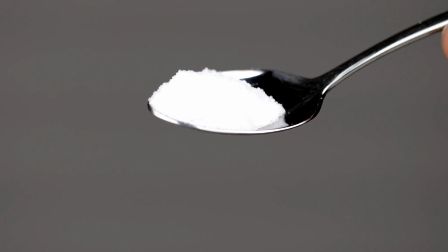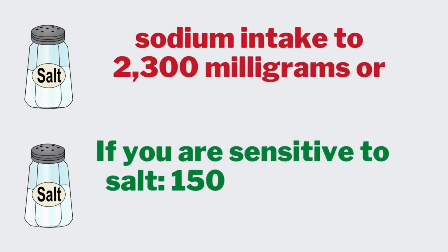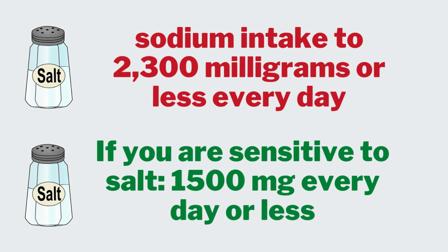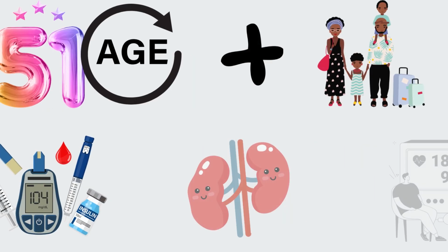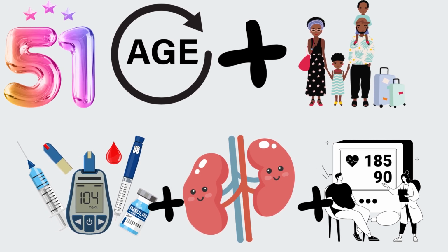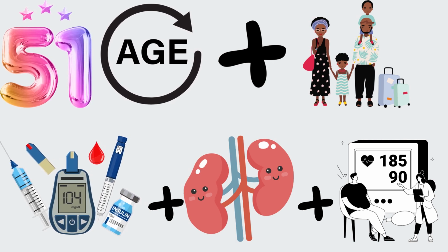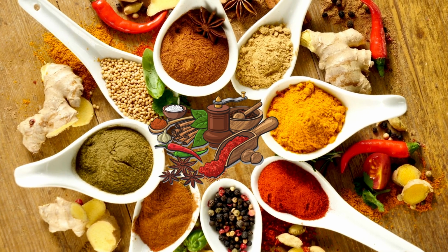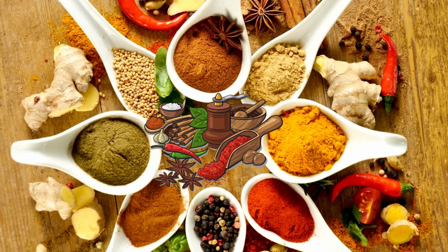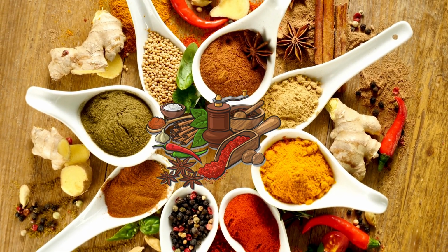3. Lower the amount of salt you use. Make sure you keep your sodium intake to 2,300 milligrams or less every day. If you are sensitive to salt, keep it to a total of 1,500 milligrams every day or less. People who especially should watch their sodium intake include those 51 years of age or older, African Americans, and anyone with diabetes, kidney problems, or high blood pressure. Instead of using salt, try substituting fresh herbs and spices for more flavor. Also, cut down on processed foods, which usually have a lot of sodium in them.